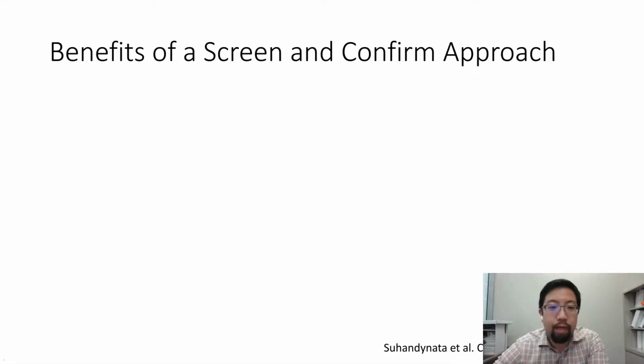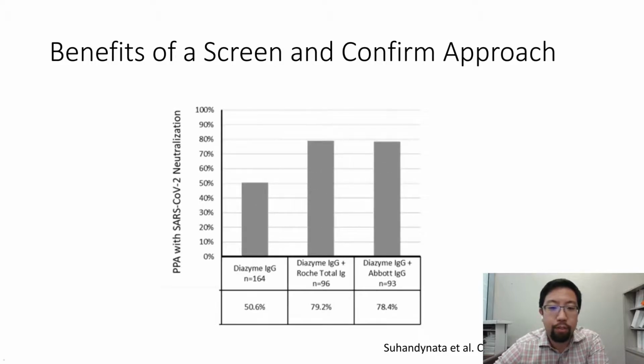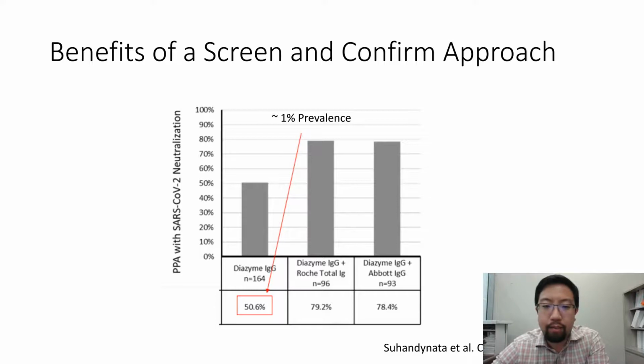So this really helped us confirm that there was a real benefit to the screen and confirm approach. As you can see here, we have a graph showing on the y-axis the positive percent agreement with SARS-CoV-2 neutralization. We evaluated this for the 164 initially confirmed seropositive individuals on the Diazyme assay, and following a screen and confirm approach with either the Roche total Ig assay or the Abbott IgG assay, we were left with 96 or 93 seropositive individuals. And as you can see, the positive percent agreement with SARS-CoV-2 neutralization went up from 50%, which matches our 1% prevalence level that we assumed, to nearly 80%. So this really does underline the benefits of a screen and confirm approach.